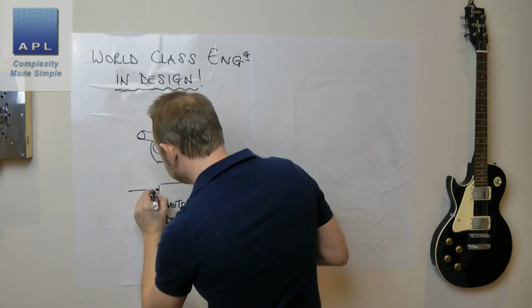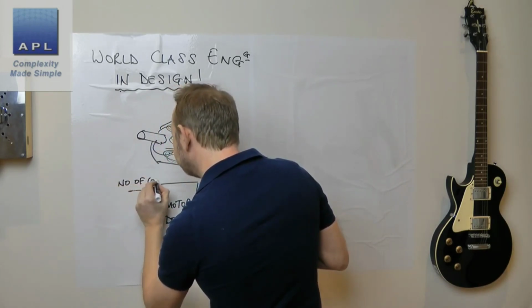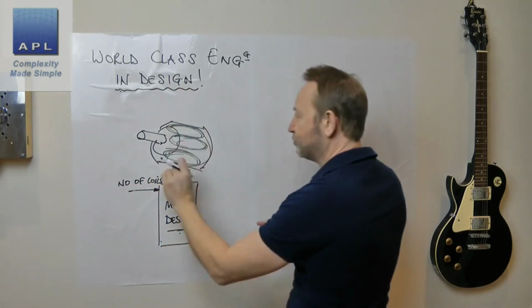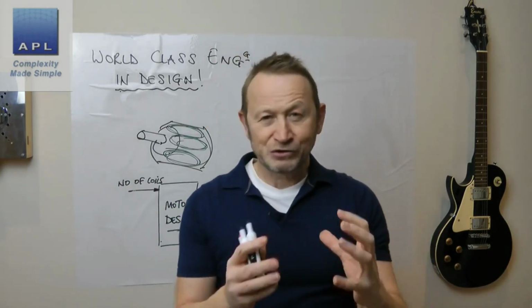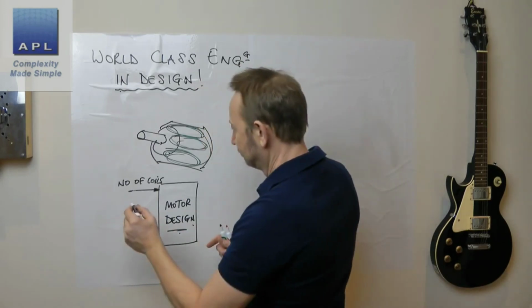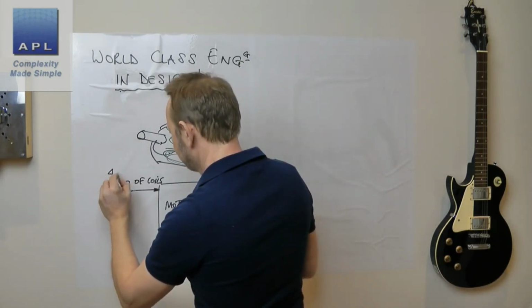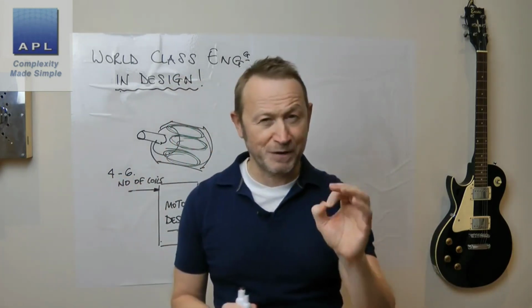Okay, look. The number of coils. Yeah, so the designer can put a number of these coils around the rotor and the stator. How many coils do we actually have? So the number of coils, and I think they've gone 4 to 6. I'm not even sure whether that's possible, but anyway, and this is the design space, really important. This is the design space that the designer is saying he's going to work in.